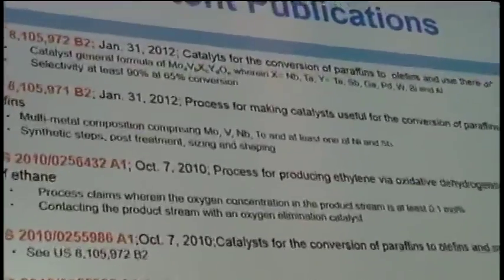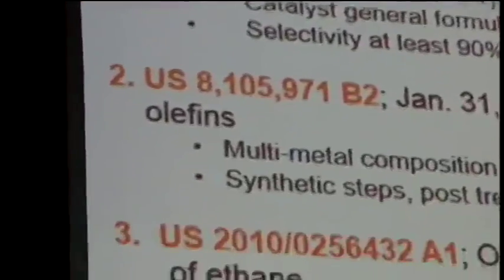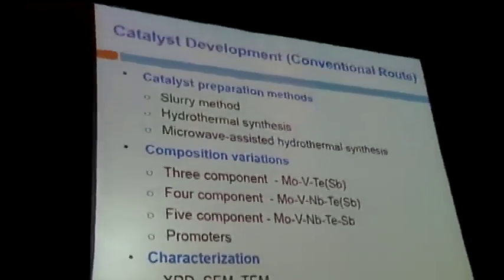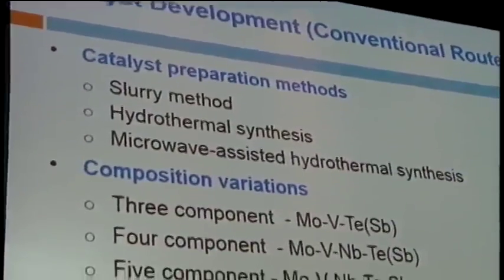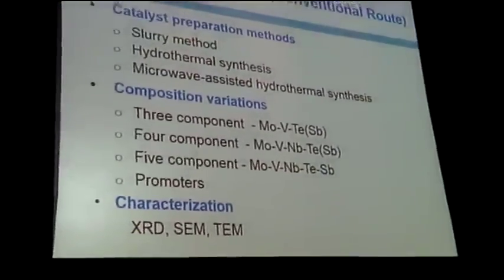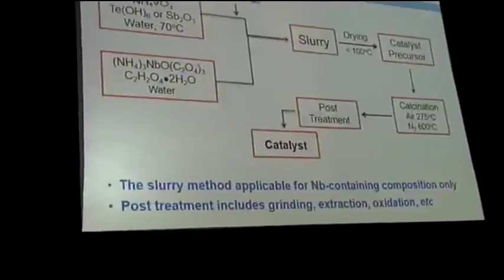The talk you hear about today, some of the patents shown here, the data and the patent examples are illustrated. And in our catalyst synthesis, we looked at different prep methods. We had a slurry method, a hydrothermal synthesis, microwave assisted. We looked at different families of catalysts, multiple components with promoters, and conducted characterization work.